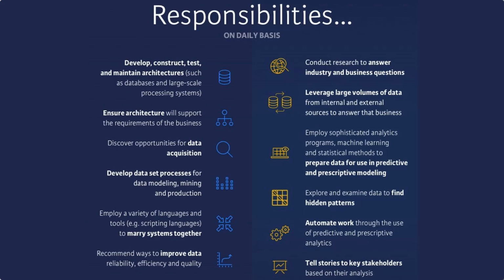Of course, to build models, they need to do research on the industry, ask business questions, and leverage large volumes of data from internal and external sources to answer business needs. Now, this also sometimes involves exploring and examining data to find patterns. Now, data scientists have done the analysis.